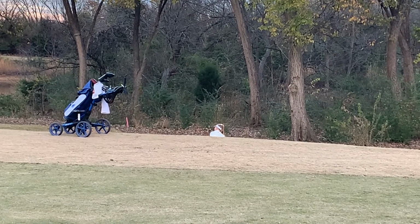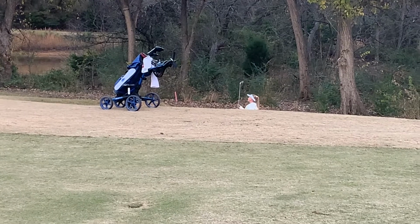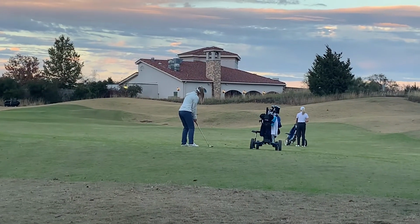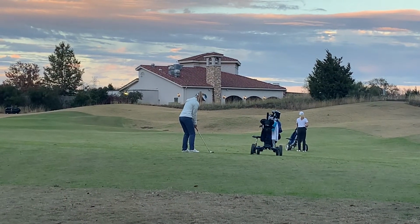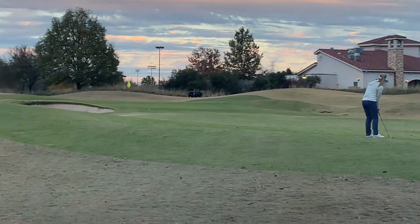Well, I was pretty happy with the way I played the first 10 holes, but the back 9 was not pretty. I ended up hitting 12 out of 18 greens and 9 out of 14 fairways. I definitely did not make the most of this round, but tomorrow is another day.